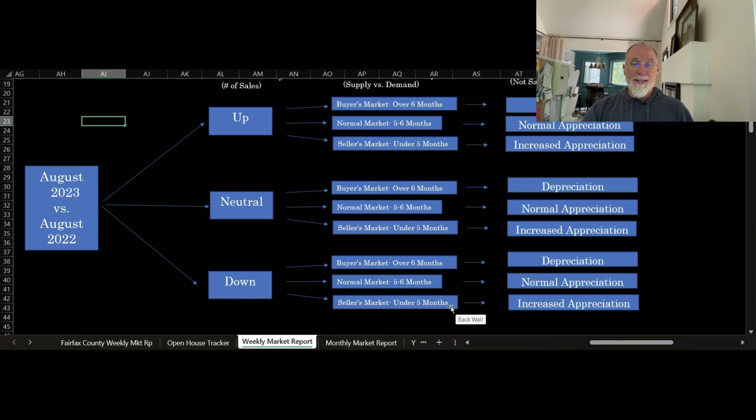And so what do we expect to happen over the next 30 days? Based on this information, we expect to see increased appreciation. Normal appreciation is anywhere from 3 to 5%. Increased appreciation is somewhere a little bit higher than that, 4 to 6 to 8%. So that's what we expect to see over the next month. Let's see what happens. But again, based on the numbers of August 2023 versus August 2022, the market has slowed down dramatically with regards to numbers of transactions, but the home values have stayed very steady and have actually been steadily increasing. All right, if you have any questions, please feel free to reach out to us.